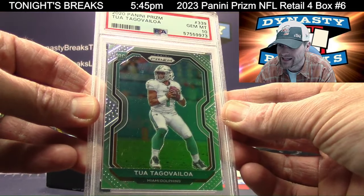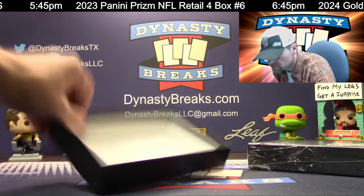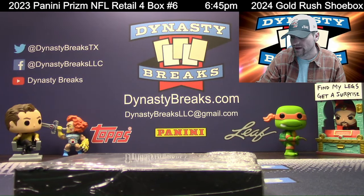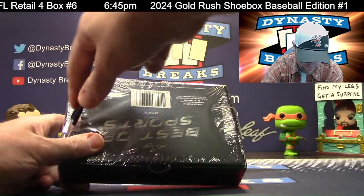2020 PSA 10 Tua. All right, Miami. 5 hits. Spahn died in '03. Wow. So that card was picked up probably at a show or something, signed long ago.